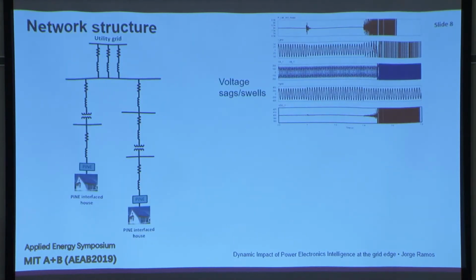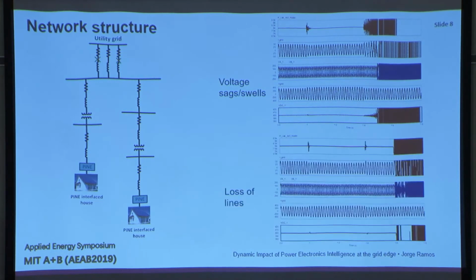The next group is the network structure. To discuss this, we prepared a small test system with only 2 feeders. Each feeder is providing a PINE load of 5 kilowatts. Well, it's designed for 5 kilowatts, but we can see that if it's not properly designed, we simulated a voltage increase in the grid after 1 second. It increases by 15%. The PINE control maintains the voltage perfectly, but then after 1.4 seconds, the voltage goes back to 1 per unit, and the system becomes unstable. But if we adjust the control parameters of PINE, we can make it stable again.